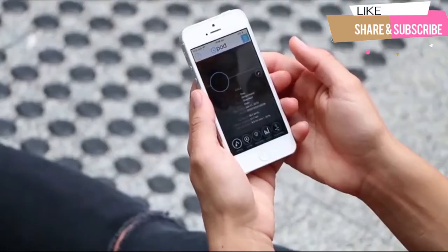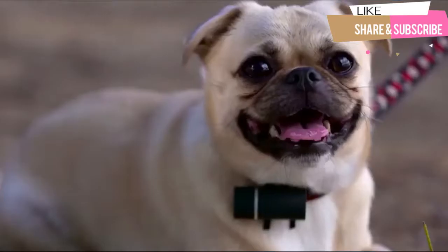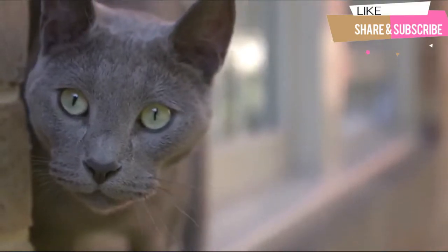Collar and track them on your phone or computer. It works for all pets. Really, all pets.